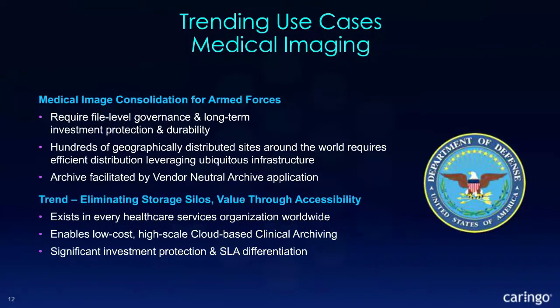So those are just the technical differentiators, why organizations are using Caringo and how we apply the software-defined concepts and object storage concepts differently than others. And here are some trending use cases that we're seeing.